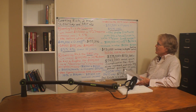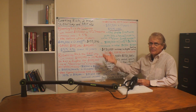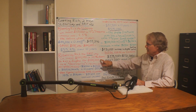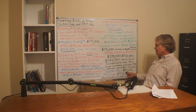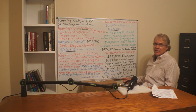But if you want to get rich the fast way, you want to think about this: it's just a duplex in a nice area. In Silicon Valley, you can't get duplexes for $500,000. There are parts in the country where you can get duplexes for $500,000. So this is like 10 times more money, basically, the fast way. And it's 2 units. How difficult is it to manage 2 units?